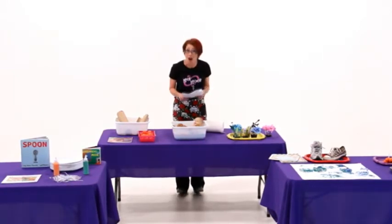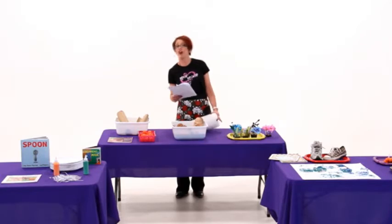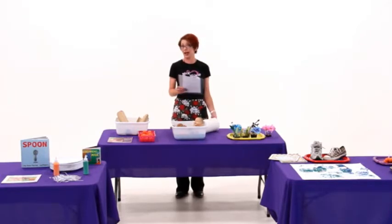Rockabye baby on the treetop. When the wind blows, the cradle will rock. When the bough breaks, the cradle will fall, and down will come baby, cradle and all.